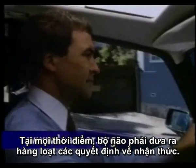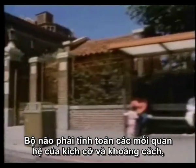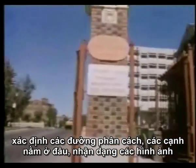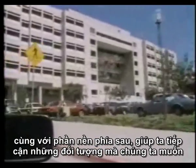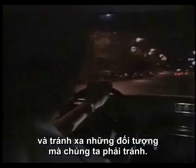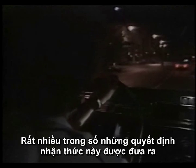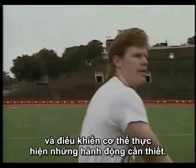Every moment, the brain must make an endless number of perceptual decisions. It has to compute size and distance relationships, determine where boundaries and edges exist, identify figures within backgrounds, move us toward objects we want and away from objects we need to avoid. Many of these perceptual decisions are made without any conscious awareness of the processes involved. The brain is automatically computing the sensory feedback and guiding the body to perform the necessary tasks.